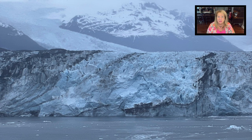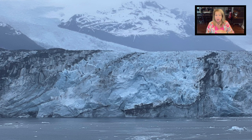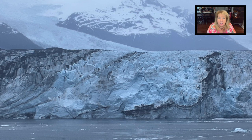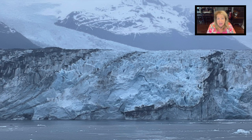I can't even imagine. I would say the upper decks actually had us about eye level with it. If you were down on the promenade deck looking up at this massive glacier, I can't even imagine how awe-inspiring that was, you guys. College Fjord is absolutely beautiful.